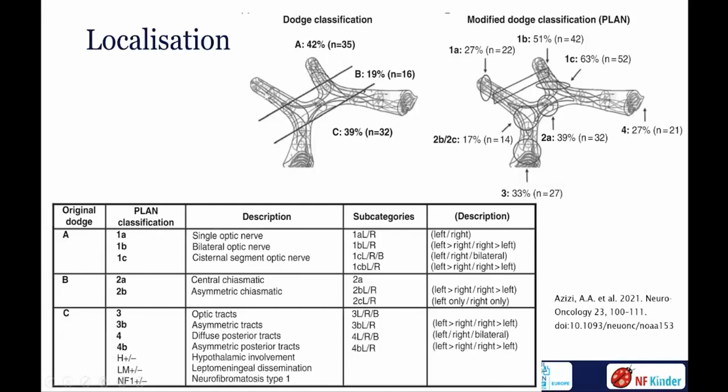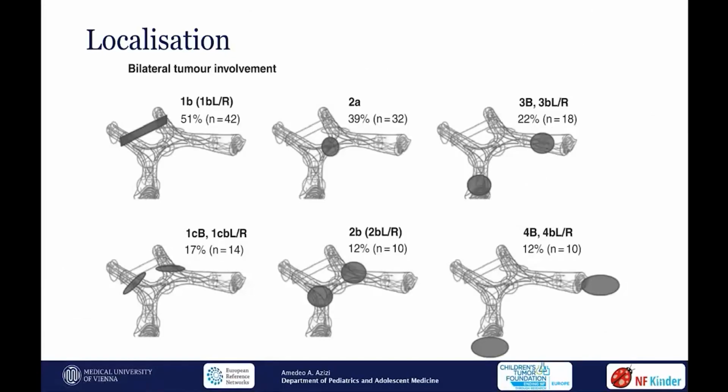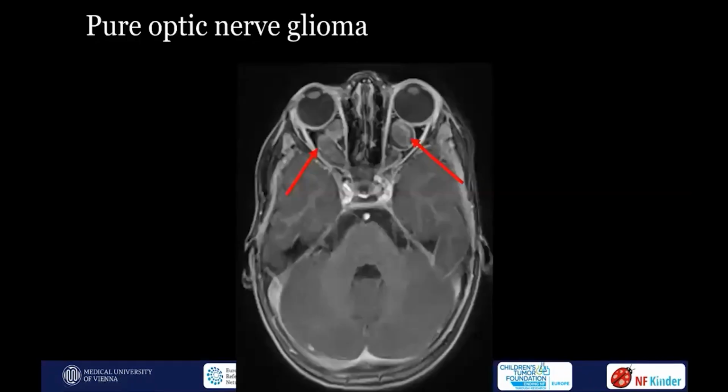We could see that around 42% of tumors occurred in the optic nerves, around 20% in the chiasm, and around 40% beyond the chiasm, meaning in the tracts and the radiation. Of course, you could go into more detail looking at left and right nerve separately, about involvement of both optic nerves or the chiasm, and you could see the different frequencies. This is depicted here in more detail, and I won't go further on that now.